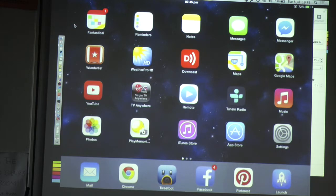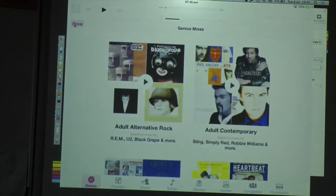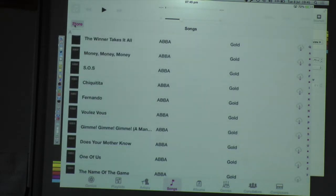But it's currently the same thing for my music collection in Music. I don't actually have any music on this device, yet here's all my music. So, there's ABBA. They're always safe, aren't they? So, this music doesn't exist here, but it's safely stored in iCloud. And if I tap one, it should play.